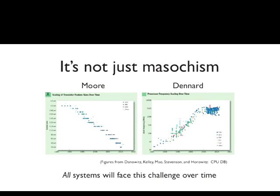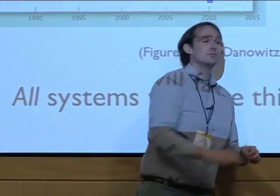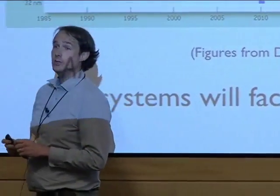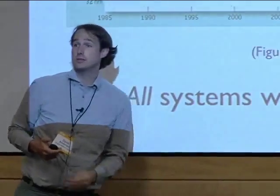But unfortunately for all of us, this is not just masochism. This is in some ways a fundamental consequence of the hardware trends that we've been seeing over the last 10 years. So this is our very, very familiar and well-loved Moore's Law. It continues. We're continuing, albeit at a slightly reduced rate, to get a factor of 2 increase in transistors per dollar, these days about every 3 years.